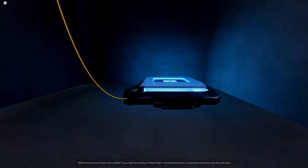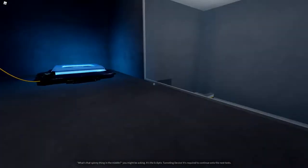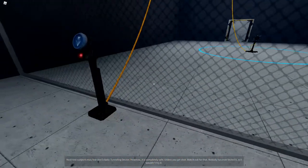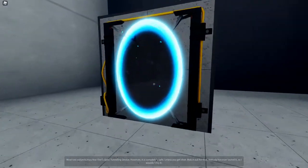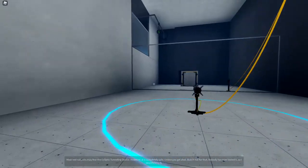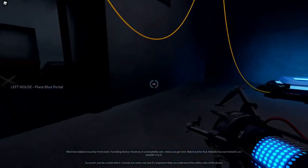In the middle, you might be asking. It's the ecliptic tunneling device! It's required to continue on to the next tests. Most test subjects may fear the ecliptic tunneling device. However, it is completely safe. Unless you get shot. Watch out for that. Nobody has ever tested it, so I wouldn't try. So smart! Just be careful with it.